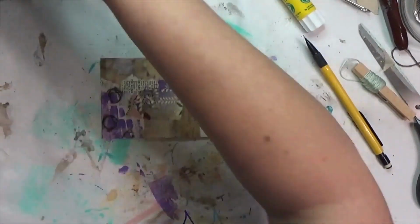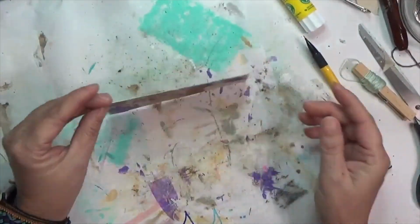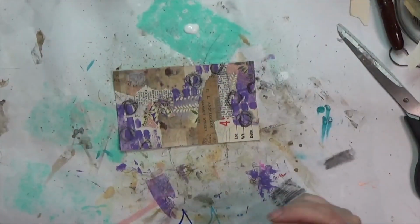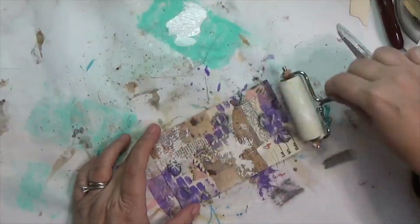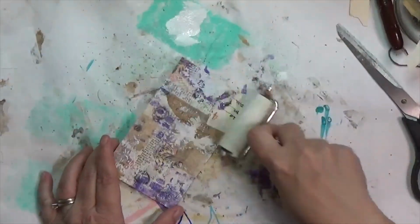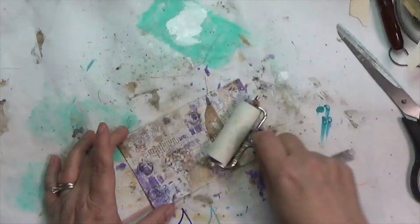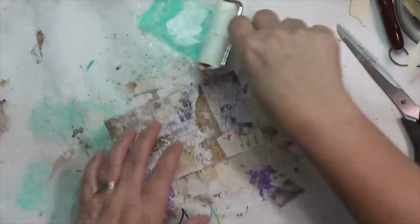I'm just going around some of those rectangular marks that I did on there, and using basic water to activate it. Now I've got some Liquitex Professionals white gesso and a small brayer from Ranger, and I put the gesso right on my desk, and I'm picking up just a little bit of it and going over that card.